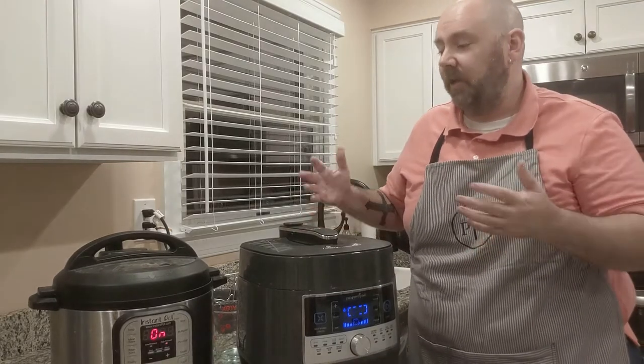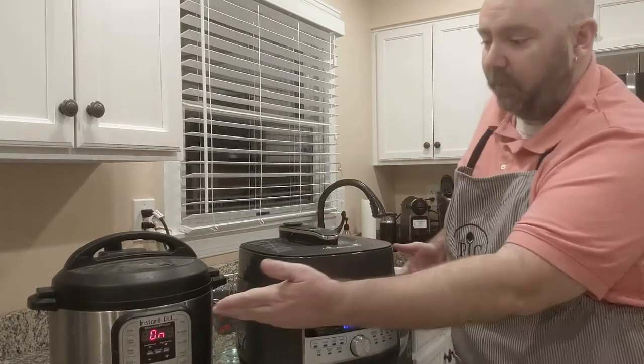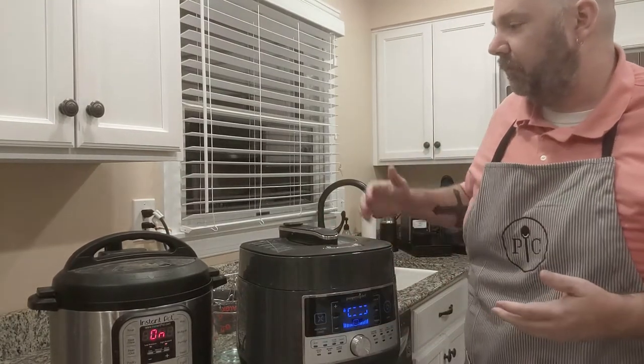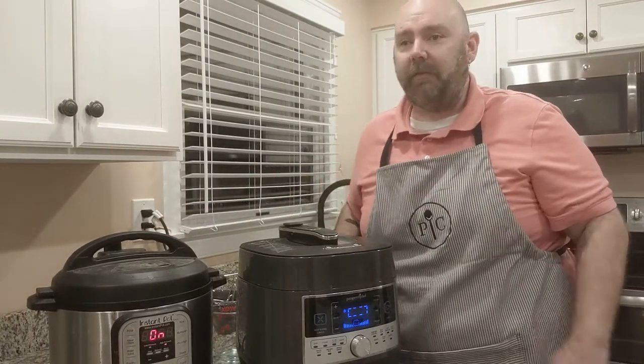Dueling pressure cookers. So now we're gonna wait for them to come to pressure. And we'll see when the time comes up, that'll let us know that it's at pressure. The little bobbin will pop up, but you won't be able to see that from here.